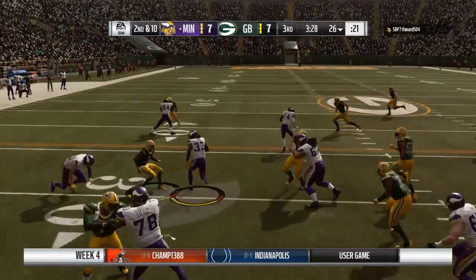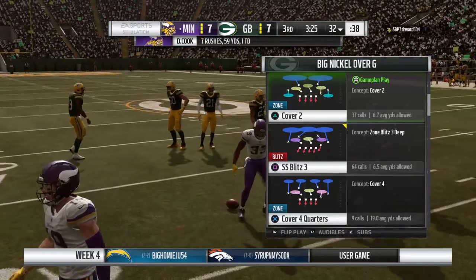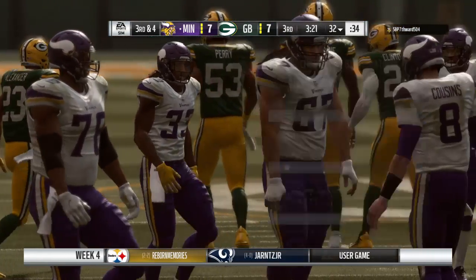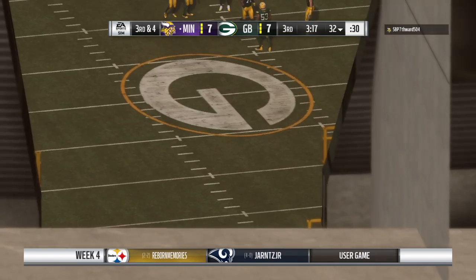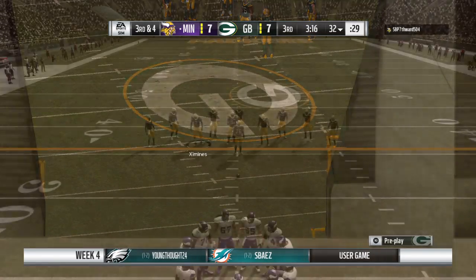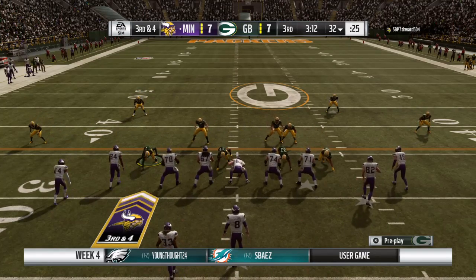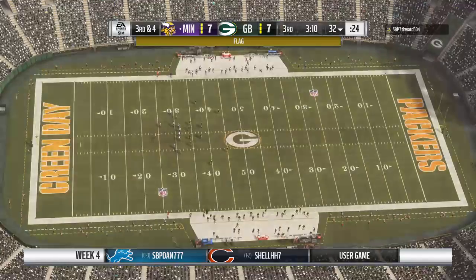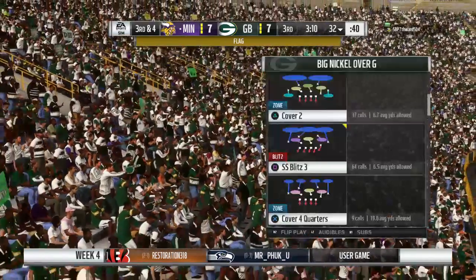On 2nd down, Cook. And it pushes way forward to about the 32. They get 6 here after the incompletion, and it'll leave them with a 3rd and 4. I think we can safely say that those types of plays are the backbone of this offense. We know not every run's going to be a big hitter, but you know they'll take that type of result on each and every attempt. Now flags will come in. I think this one's going to be on the defense for jumping.